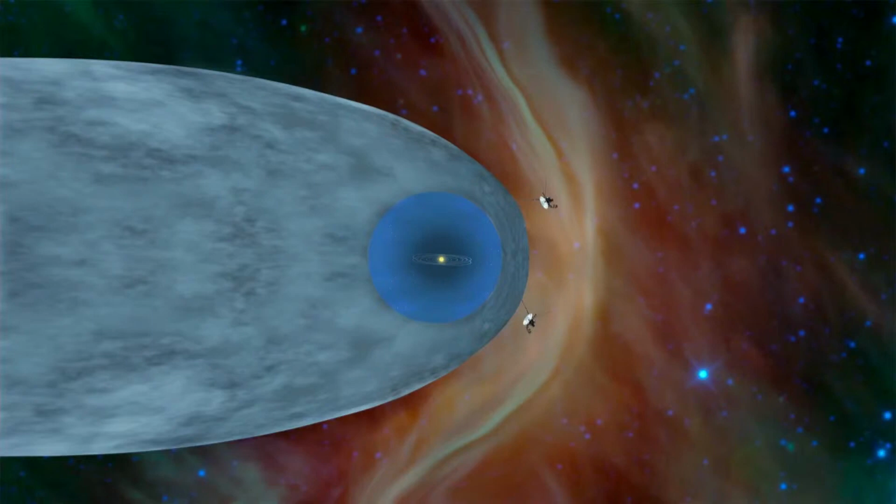And in interstellar space, they're measuring what you would see from explosions from supernova. And Voyager 1 is about 15 billion miles away from the sun. For comparison, that's about 150 times further away from the sun than the Earth. And Voyager 2 is about 12 billion miles away. Yeah, so they're extremely far away, and yet they're still operating.